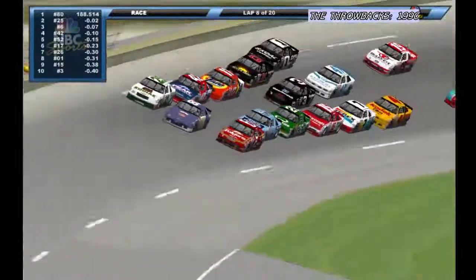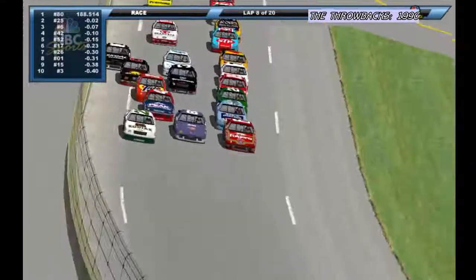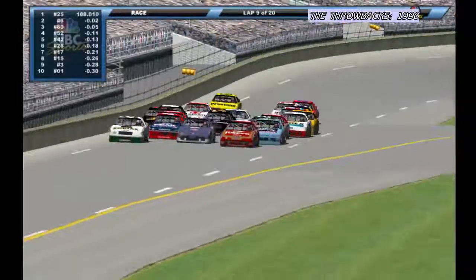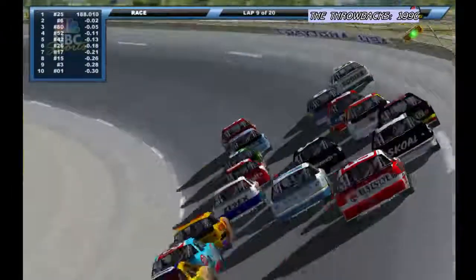3 wide for the lead. Rookie Jimmy Horton was able to lead the lap, and there is Jeff Purvis. Now, he ran too many races last year to be eligible to run Rookie of the Year, but this is going to be Jeff Purvis's first full-time season in the NASCAR Throwbacks Cup Series.